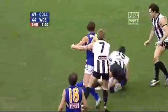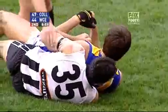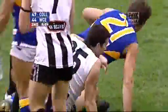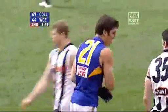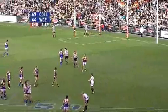Lynch. Well tackled by Prestigiacomo. Ball tied up. Will get a bounce. Gee, was lucky not to be penalised, I reckon, Dale Thomas there. Ball 40 metres from the West Coast goal. They trail by 3 points, the Eagles.